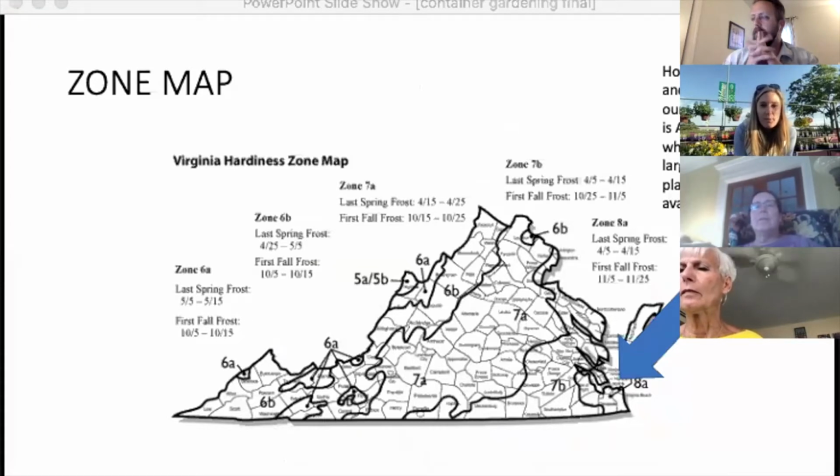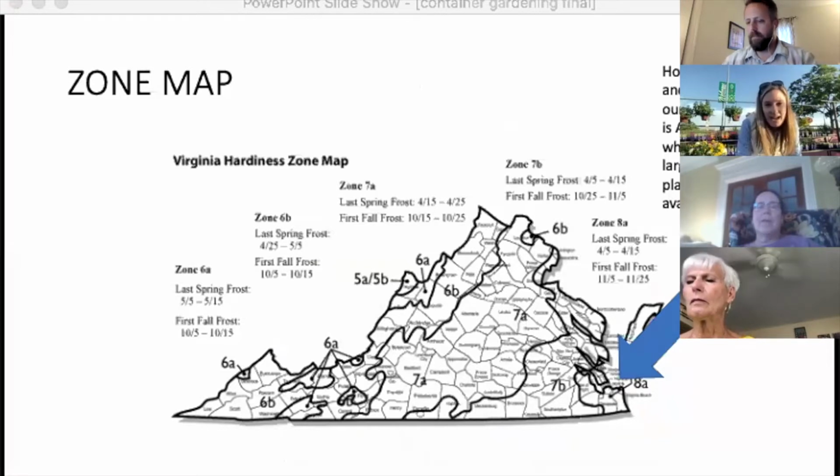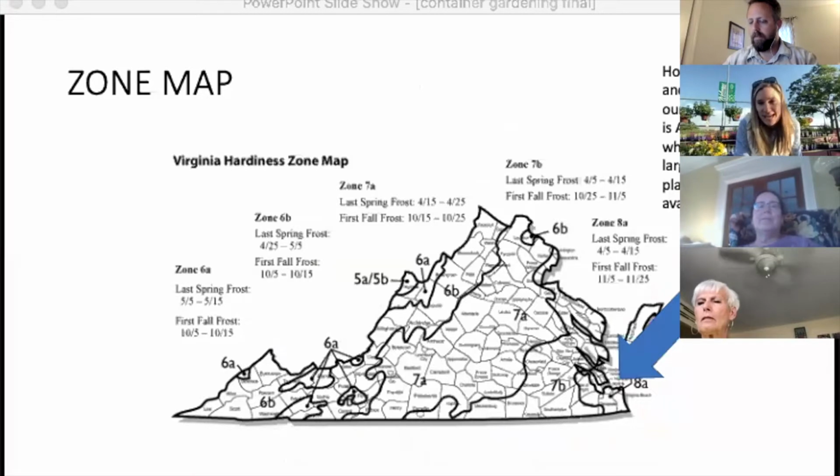But the important note about this is that we fall between zone 7B and zone 8A. And the big important piece is that our last frost date is typically around April 15th. And everyone, of course, wants to garden on the very first day that it's warm outside in March. And that's not when you're going to find your plant selection. So if you keep that in mind, April 15th is your planting date. That's when you'll start to see more annuals, more color, and all of that at a garden center.